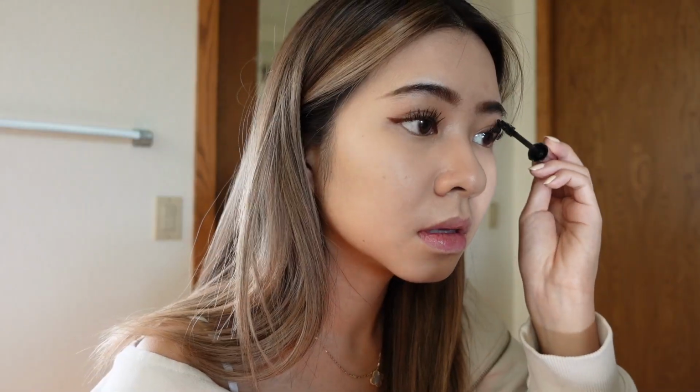Sometimes I will go in with my fingers or even with a tiny tweezer and separate out my lashes into the shape I want before they fully dry. Alright, that is that. Lash is done.